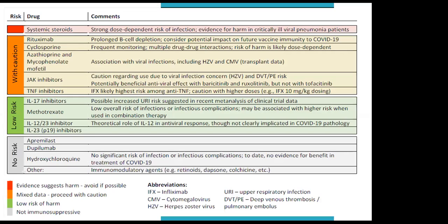Now, sorry for the crowded slide, but this is basically an evidence-based list of drugs and their potential risk in the present times. The high-risk drug, as it is written first, is the systemic steroids because it has a strong dose-dependent risk of infection and sometimes may be harmful. The evidence suggests that it should be avoided and it may suggest harm. Then the drugs to be used with caution in the COVID pandemic are rituximab, as we have already discussed, it has a prolonged B cell depletion effect, so may have a potential harmful effect.